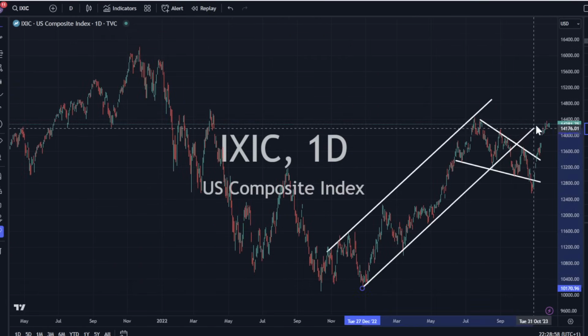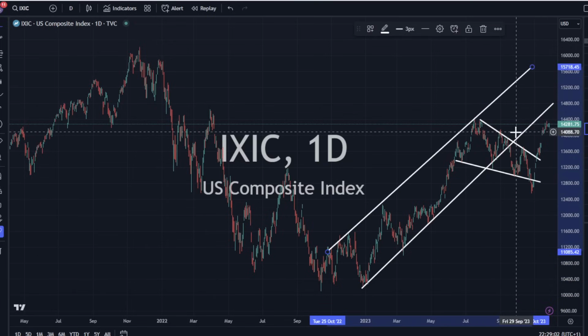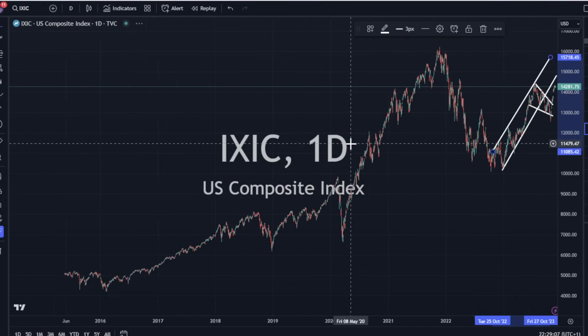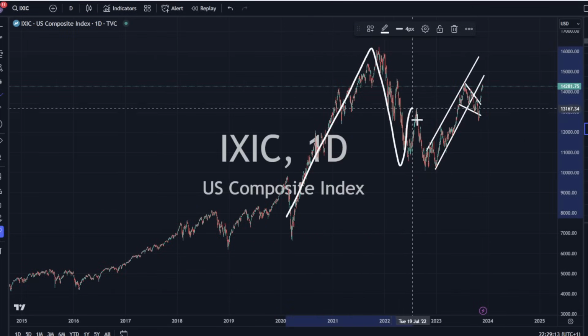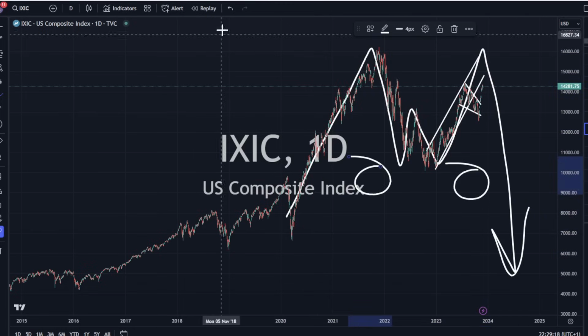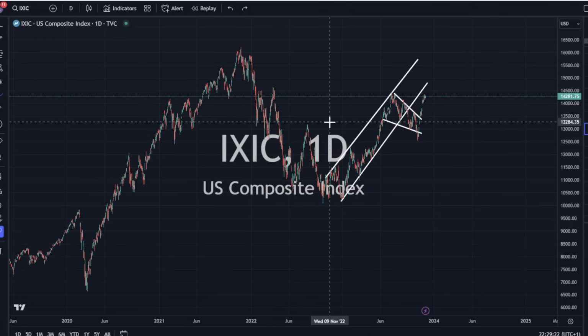I'm going to extend some of these out. We haven't broken those trend lines yet. To me, I don't like the way that this thing looks. That is me. I know some people are bullish. They're calling for bullish things. To me, this looks like the Batman pattern. That could head lower. Hey there, Batman. What's going on, buddy? That's what it looks like, and it does scare me a little bit.